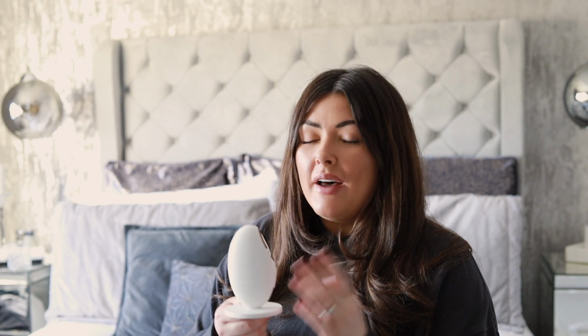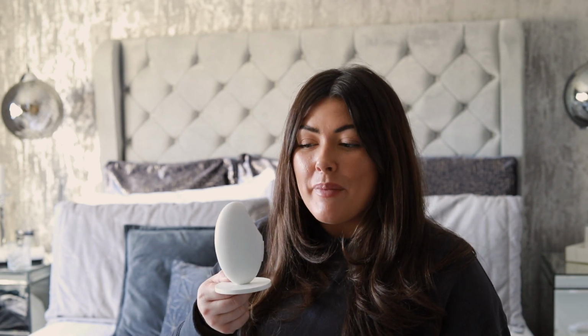It's so good. This one's great for occasional use, but battery life's not as great. I just wanted to show you it because I do use it and I still love it, but the other one has my heart completely.